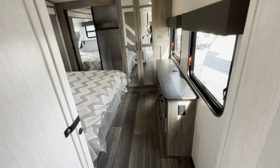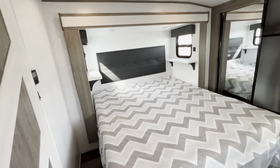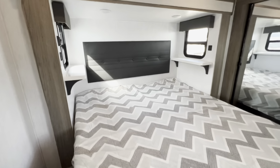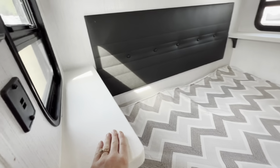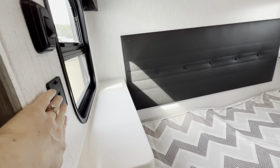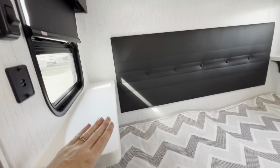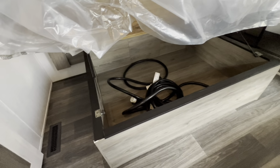Okay, moving up to the front, we have a very large bedroom space. We have a slide right here. Now, some of my favorite things are the windows in the actual slide, but these built-in end tables right here next to the bed. So we've got a little padded headboard. We have our lights right here, USB chargers, windows with screens, blackout shades. You've also got the USB chargers on the other side of the bed, and underneath the bed we are going to have that extra storage.